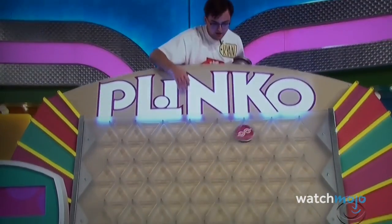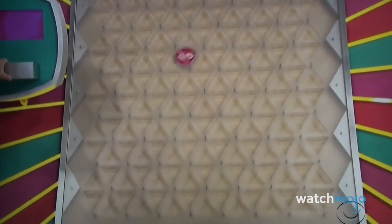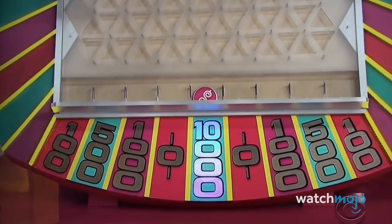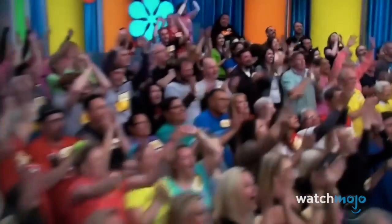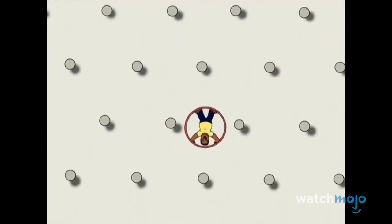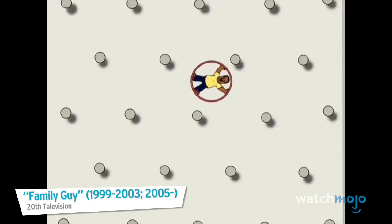Then the real fun starts when they drop the chips down a board of pegs one at a time, hoping they land in the middle for the big money prize. Skill and pricing knowledge combine to make this the Price is Right game.